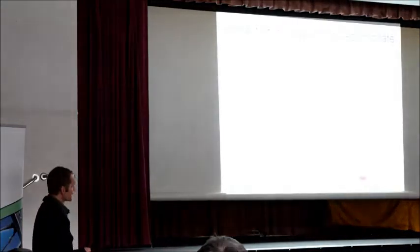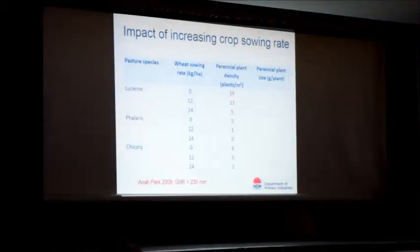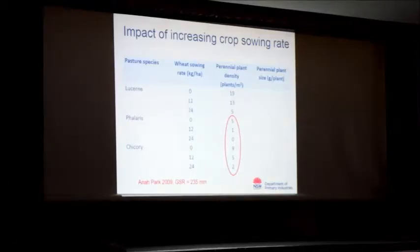Now, if we just look firstly at perennial plant density, what you can see is that as cover crop rate increases, perennial plant density decreases. It's true for lucerne and it's true for the other 2 species as well. Probably the other thing to note, and this comes back to the key recommendation about only using lucerne if you're going to cover crop: the other species, when they decline to levels of less than 5 plants per metre square, which pretty well equates to a failure, are nowhere near as robust as lucerne under a cover crop.